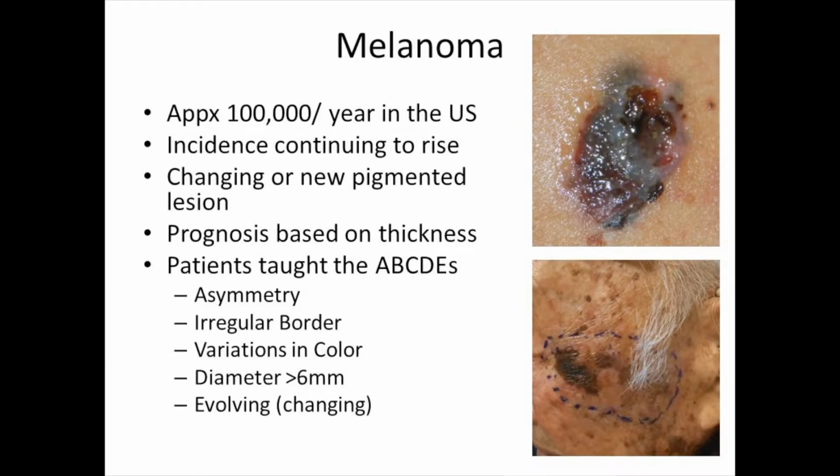And then finally, the third most common type of skin cancer is the one often lay people think about the most, which is melanoma. And melanoma is not nearly as common. There are only about 100,000 per year in the U.S., but the mortality from these cancers is significantly higher. The incidence of melanoma is continuing to rise over this century, most likely due to increases in sun damage as well as our ability to detect these tumors.